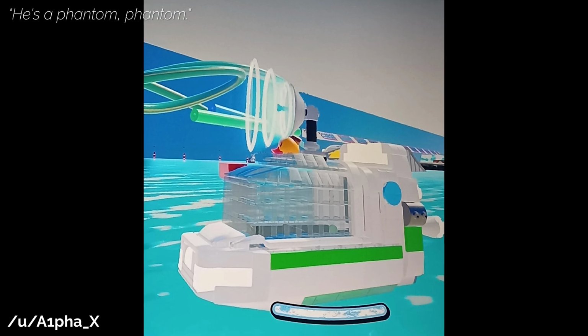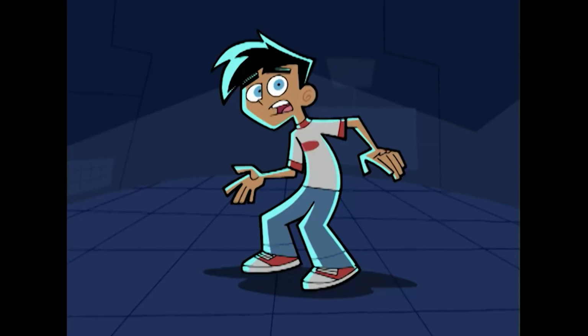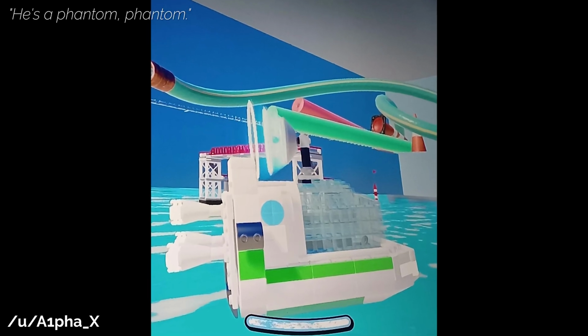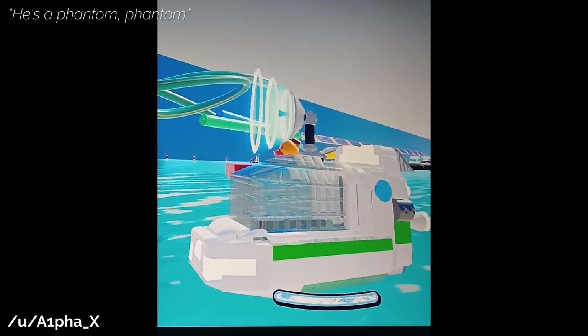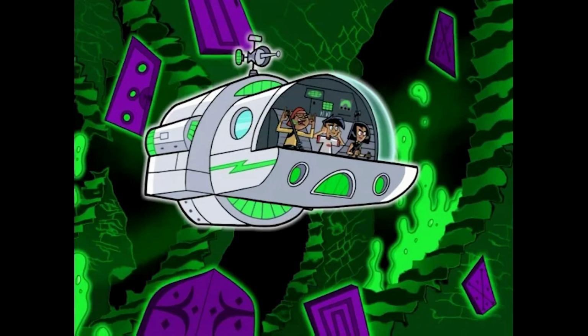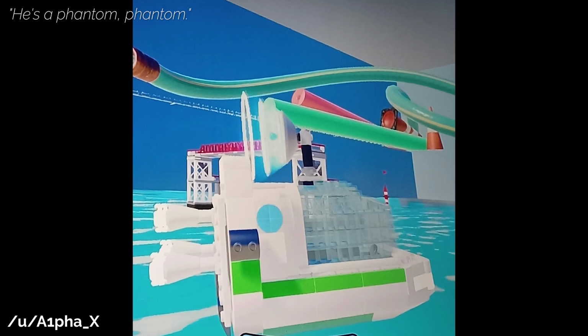This is the Spectre Speeder from Danny Phantom. I did watch some Danny Phantom though, really cool cartoon. And they rebuilt Danny Phantom's ship. Now the author here does express a little bit of frustration with creating a really curved cockpit, because you can see in the cartoon, it's a perfectly spherical cockpit. Which I do understand. If this was something that Lego ever actually released, I imagine they would just create a mold or use a pre-made mold. These types of things are just what makes my heart sing.